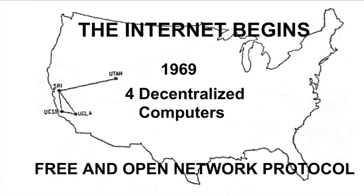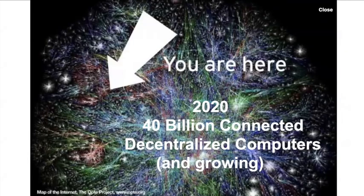Now, from the moment that it was started up, the internet has never had a down day since. Think about that. This is a machine that we've created, a digital machine, and it spread from four computers to now we're up to 40 billion computers all plugged into it. That's exponential. That's what we're unleashing on ourselves. We are becoming exponential cultures.